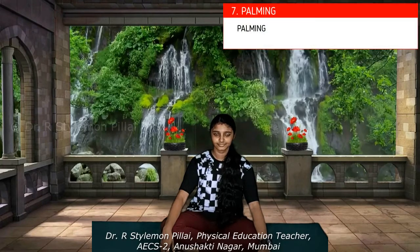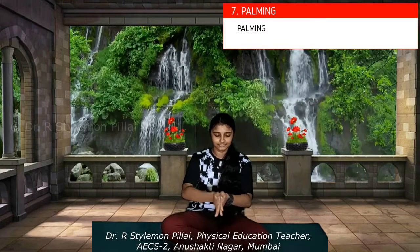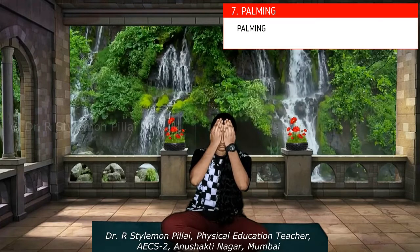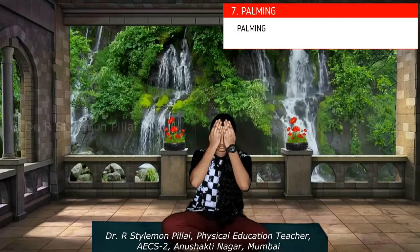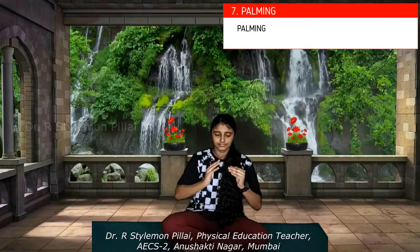Close your eyes, rub your palms for 5 to 10 seconds and place your two hands over your eyes without any pressure. Palms like a cup covering your eyes, your fingers on your forehead and the heel of your hand will rest on your cheekbone. Maintain for 15 to 20 seconds. Slowly bring the palms down, touching the face. Repeat the exercise for 5 times.